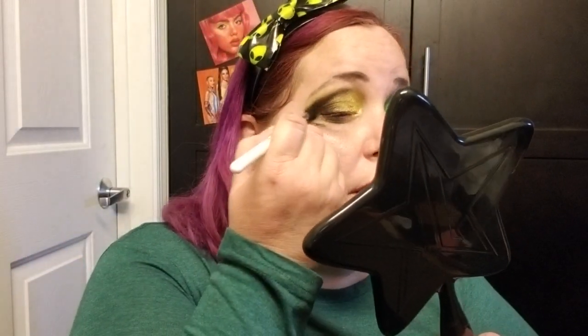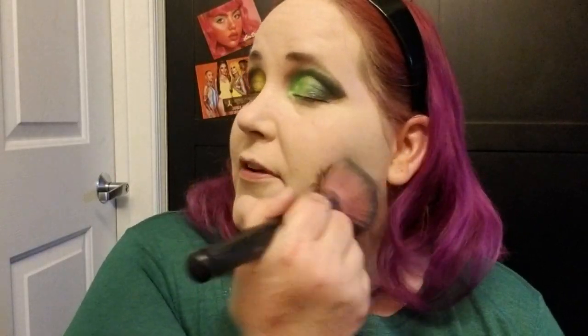All right, so I think I'll go in with a little bit of Black Hole as well on the outer corner. Okay, and then we're gonna wipe away any fallout. I'm going to wipe away this fallout. I'm going to put on my foundation off camera, and then we'll be right back to finish up the eyes. Okay, so I've done my foundation.